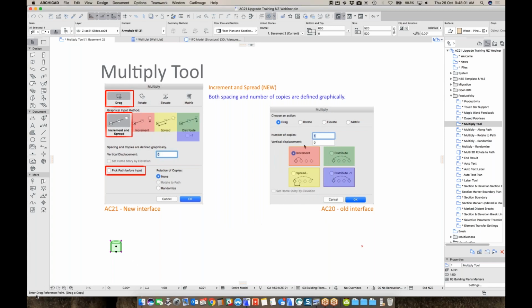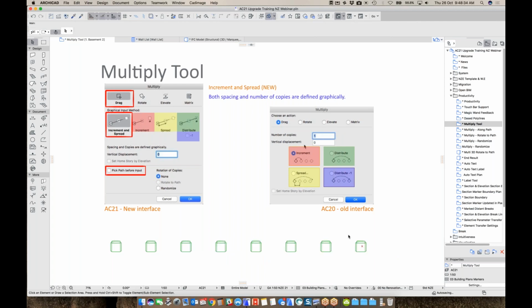At this point, my drag reference point, as my status bar is asking me, is going to be the center of the chair. I can now set this in two ways. I can either set it by clicking, so setting something up graphically, or typing in a distance. I'm just going to click randomly about here, and as I move my mouse out, that click has actually set my spread. So I can continue my mouse out to the other side of the screen, click to finish. Now I can have them spread.